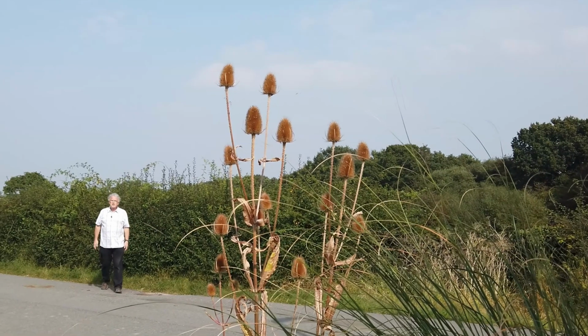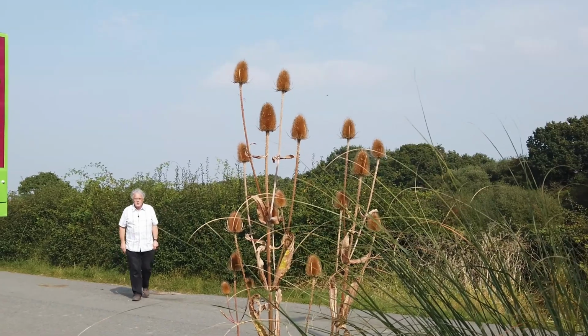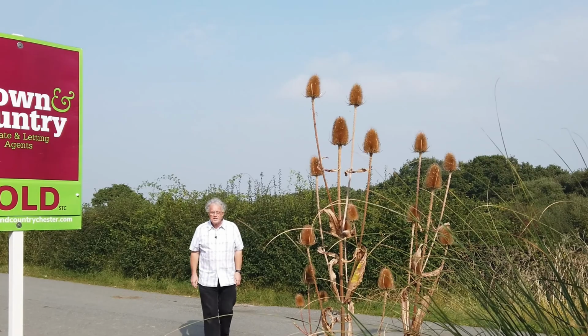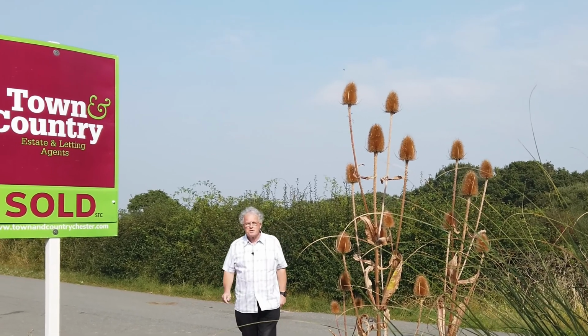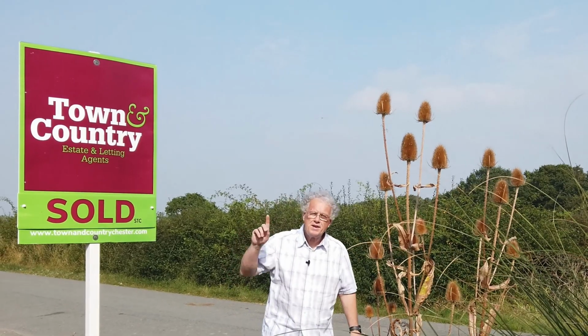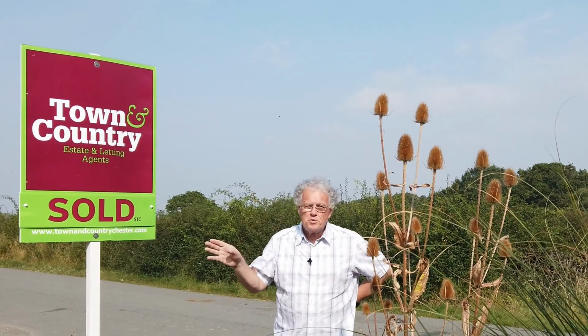So for 25 years I've been living on a country lane, and I quite like to get back to civilization. I know a lot of people wouldn't agree with me on that, but as you can see, we have now found a buyer for our bungalow. So we're on the move.